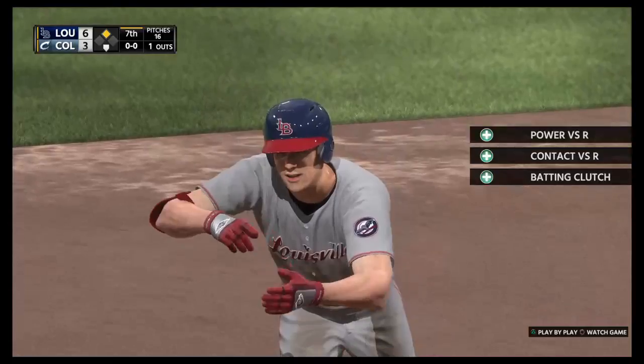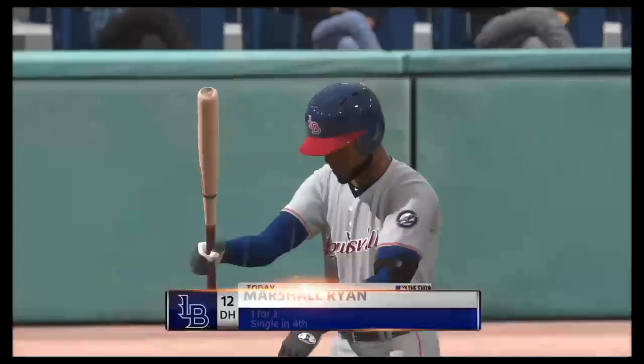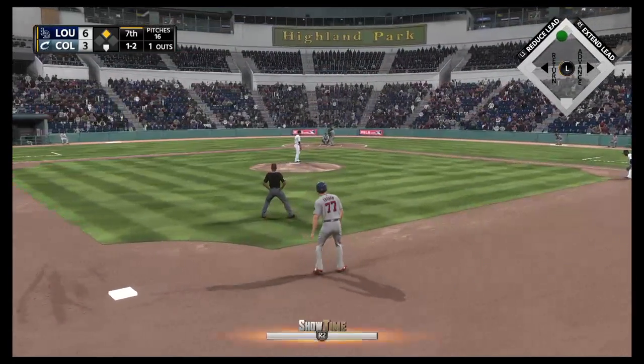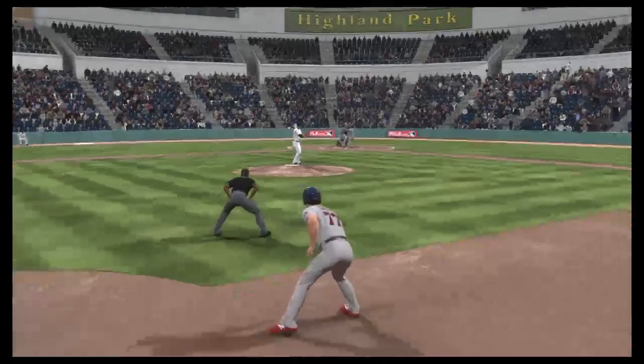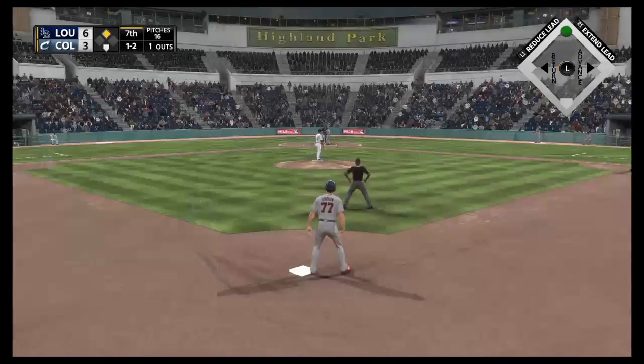Hey, Dero, that's a big RBI right there to stretch this lead to 3. Takes a lot of pressure off your pitcher going into the bottom part of the inning. Yeah, Dan, no doubt. As an offense, all you're trying to do is put your pitchers in positions to be successful. Giving them that 3-run cushion has to make you feel good. And he'll dive back in safely.